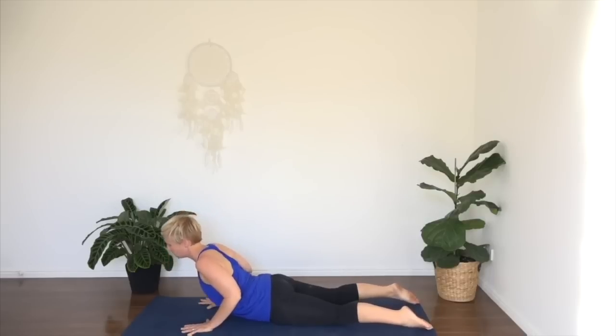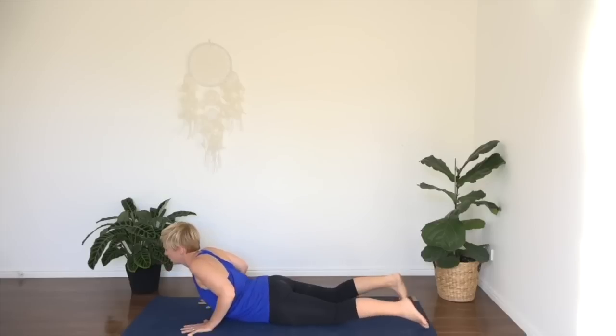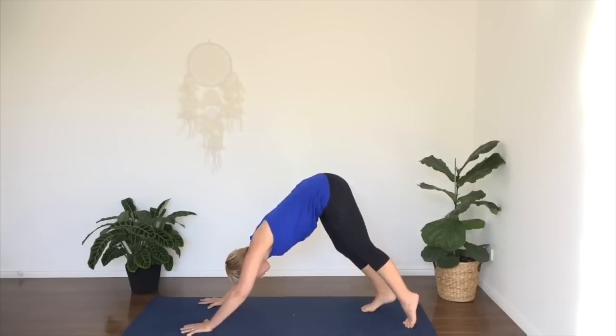So this is baby cobra, working to stimulate through the uterus, through the ovaries, pressing gently and massaging those internal organs. So roll the shoulders back and down. Most of the weight is in the muscles of the back. And then inhale, tuck the toes. You can work through the knees if you need. Come all the way back to down dog.